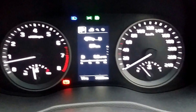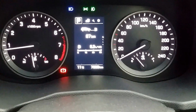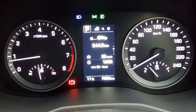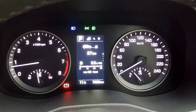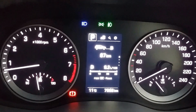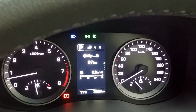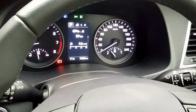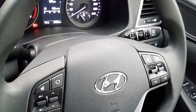You come to, of course, the multifunction steering wheel as standard, and then looking in the center at the trip computer that you have, you can see that we've done a lot of mileage in this car. We've done 544 kilometers in the vehicle and averaged 9.2 liters per 100. And what is important about this is to tell you that that 9.2 liters per 100 has involved a lot of heavy traffic commuting and driving in very heavy Johannesburg traffic. The Hyundai figure is 8.6 liters per 100, the official figure. So I think the 9.2, 9.3 is a very nice, accurate figure on it.